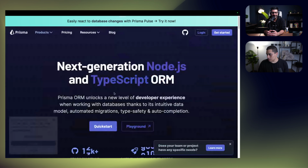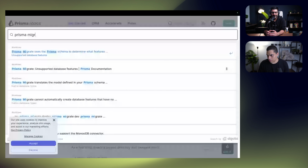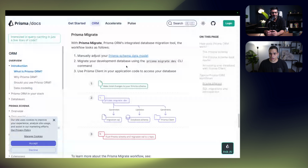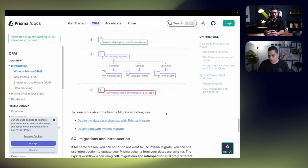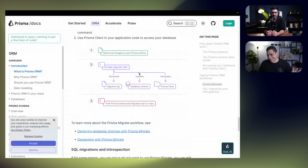And the cool thing is everything mentioned is actually highlighted in the Prisma documentation. I can share my screen and show you. So if you go to prisma.io and then ORM, quick start, and go to the docs. And now we go to Prisma Migrate and the workflow, I think. Yeah. So here it actually covers everything that I covered. So this is the best practices. You make local changes to your schema, you do migrate dev, you push your changes to a repo, and then, but again, this is also an overview.